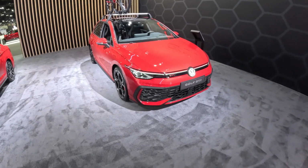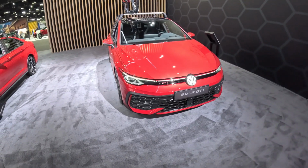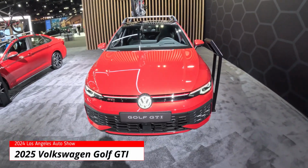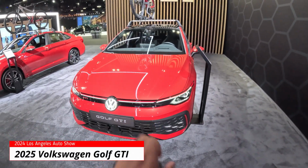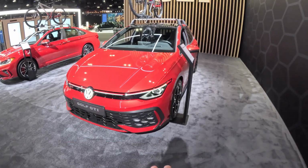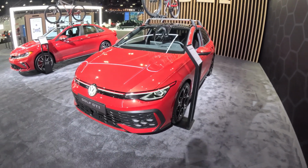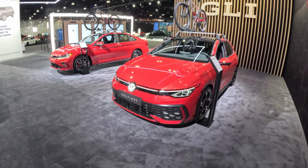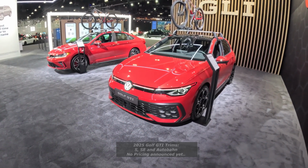Here we are at the 2024 Los Angeles International Auto Show and in front of the updated 2025 Golf GTI. This one that we have with us is a European spec one, but it's a beautiful one. And this one here, I believe, is in King's Red, if I'm correct, basically the same color as the Jetta next to us. Don't quote me on that, but that's a beautiful color.